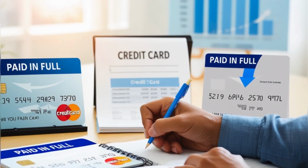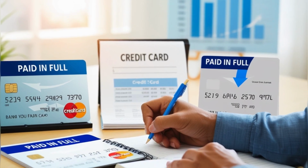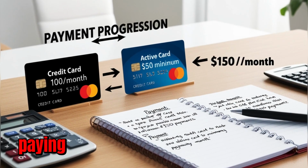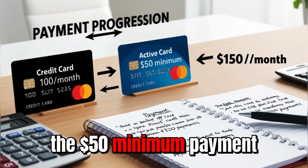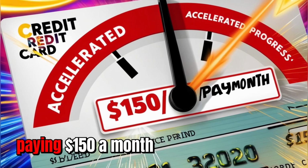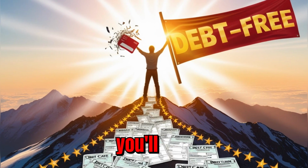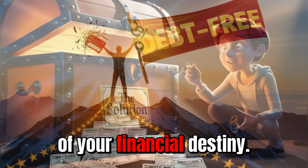Step 2. Execution plan. Now here's where you need to get serious. Once the smallest debt is paid off, roll its payment into the next smallest debt. For example, if you were paying $100 a month on that first card, add it to the $50 minimum payment on your second card. Boom, you're now paying $150 a month on the second card, and you're accelerating your progress. And as each balance disappears, you'll feel unstoppable, like you're finally in control of your financial destiny.